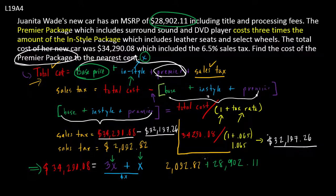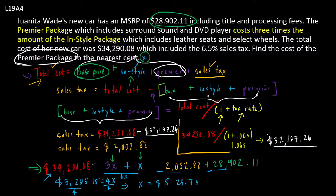I move my constants over to the other side, so I would subtract off this 28,902, and subtract off this 2,092.82, moving them to the other side, and subtracting them from the 34,290 gives me $3,295.15 equals 4x. So if I divide by 4 on both sides, that tells me that x is equal to $823.79.